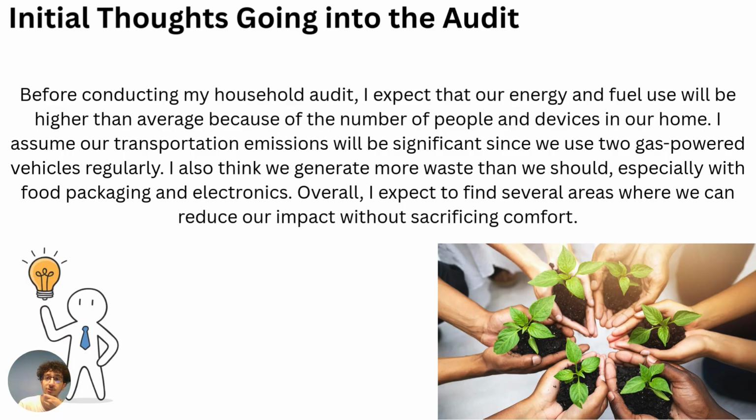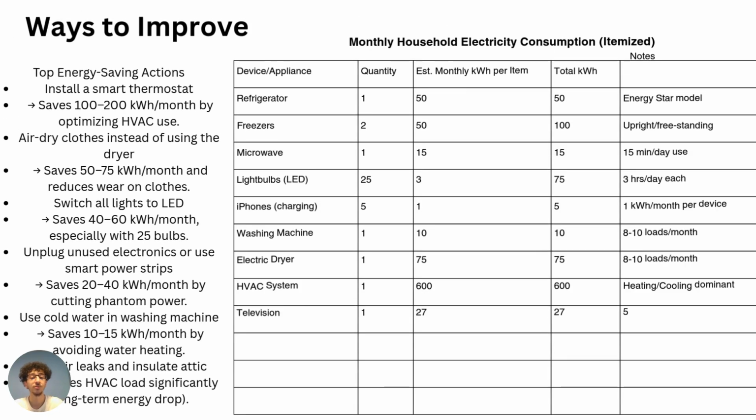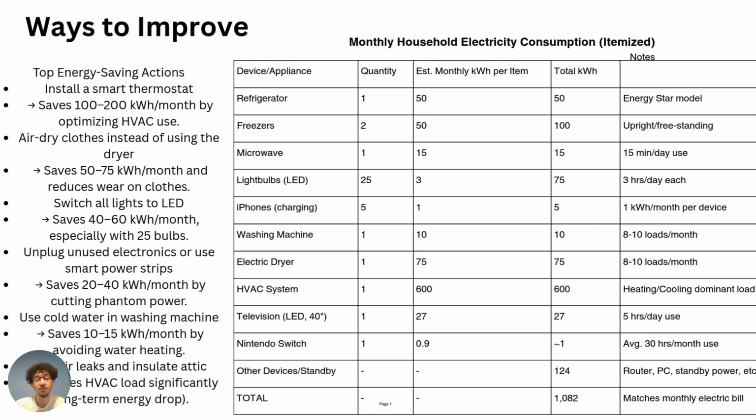Also, when it came to vehicles, we only have 2 cars, so they're always in use because they're spread out across 4 drivers. So the cars are almost always in use except at nighttime. And then I also expected a lot more food packaging and electronic waste than average, and that was my initial expectations.